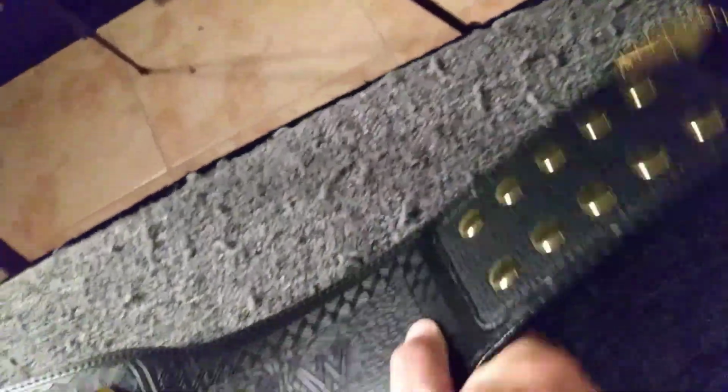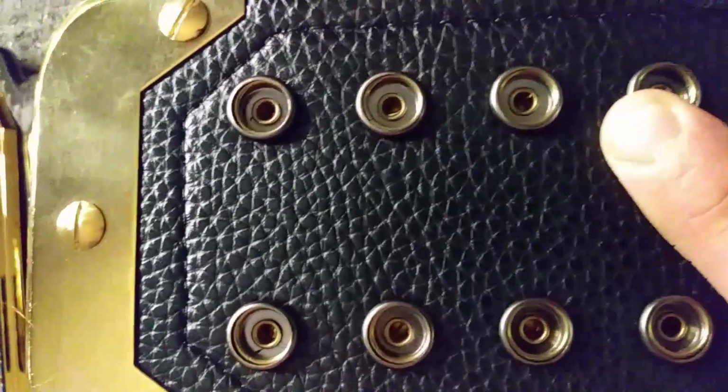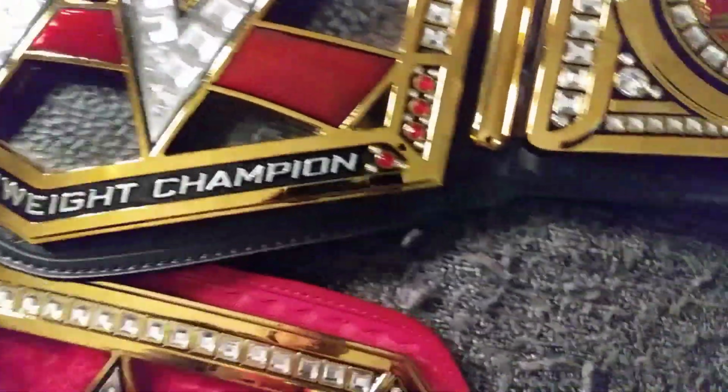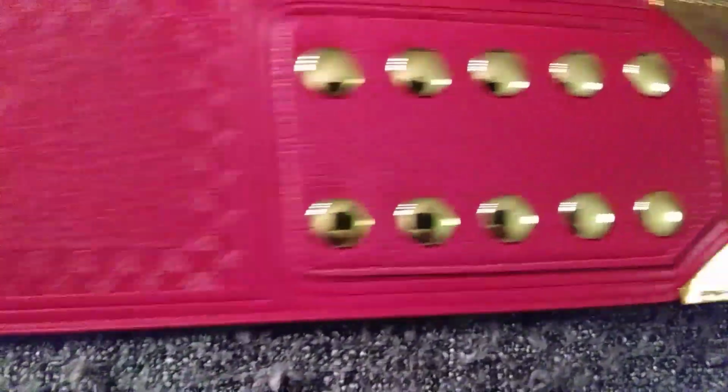On the opposite end, 2x5 males. Three screws on the gold tip, simple black faux leatherish pattern backing, same faux leather stamping designs on the strap, on the World Heavyweight, as well as on the Universal, stitched on snap box, 2x5 females. Same pattern. Three screws on the tip. Faux leather back. Okay. No differences there.